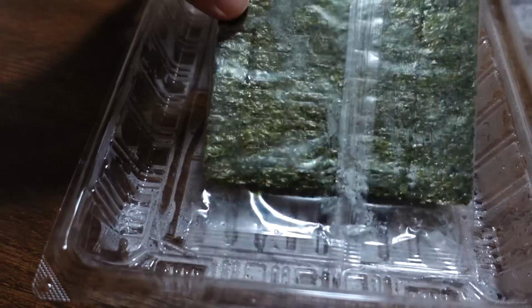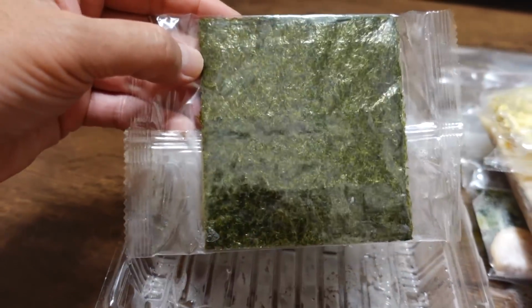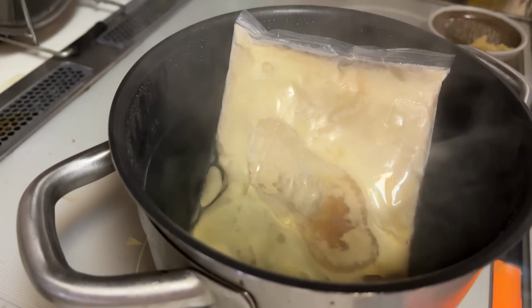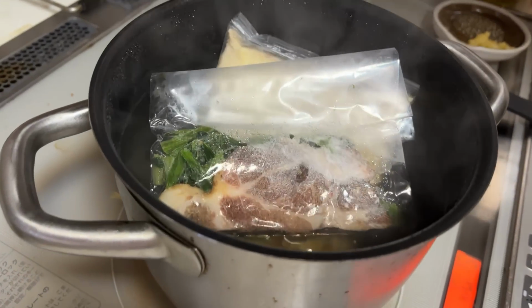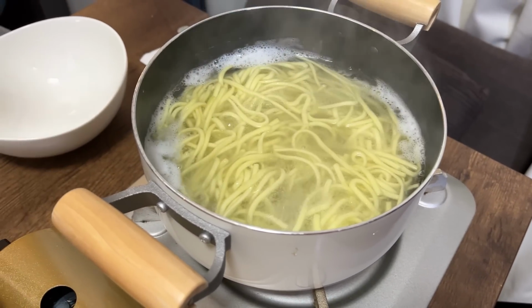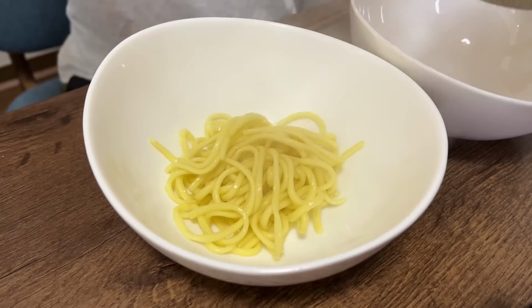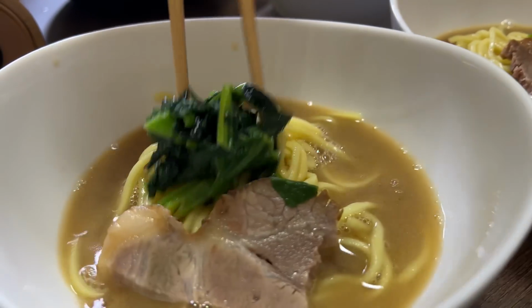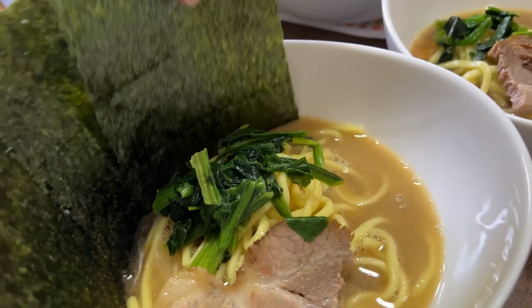Lots of nori sheets. Yeah, 10 sheets to be exact. Wow. First, put the frozen soup and the toppings in the boiling water to warm it up. And the noodles cook about 3 minutes. It's looking really good. We're gonna divide this into two, pour in the soup, add the toppings, and of course the nori, and here we go.